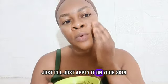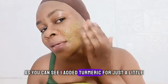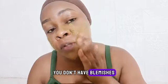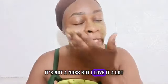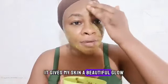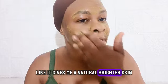I'll just apply it on a washed skin. As you apply, you have to scrub gently. This treatment is very exfoliating. As you can see, I added turmeric, but just a little. If your face is fine, you don't have blemishes, and you don't want to brighten it, you can decide to just leave out the turmeric. It's not a must, but I love it a lot. Like I can't do without turmeric. It gives my skin a beautiful glow. Not only other ingredients, it gives me a natural brighter skin.